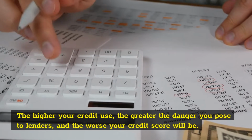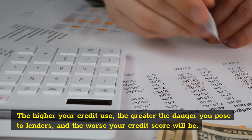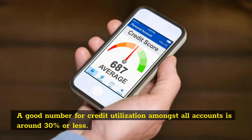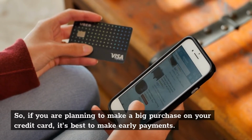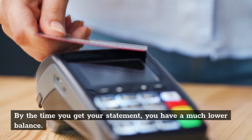The higher your credit use, the greater the danger you pose to lenders, and the worse your credit score will be. A good number of credit utilization amongst all accounts is around 30% or less. So if you're planning to make a big purchase on your credit card, it's best to make early payments. By the time you get your statement, you have a much lower balance.